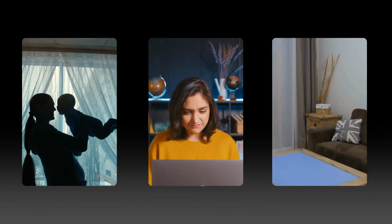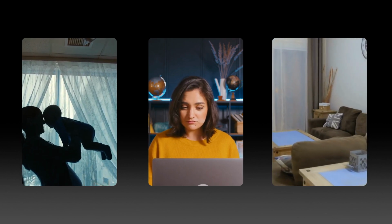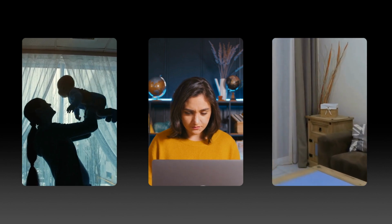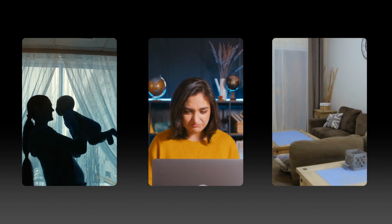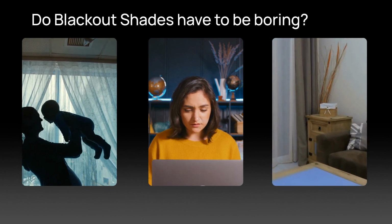Home offices, keeps the sun from turning your screen into a mirror. Living rooms and west-facing rooms, blocks out harsh afternoon sun for sure. If you're someone who values comfort, privacy, and energy efficiency, blackout shades and curtains can upgrade your entire home, not just the bedroom. Do blackout shades have to be boring?